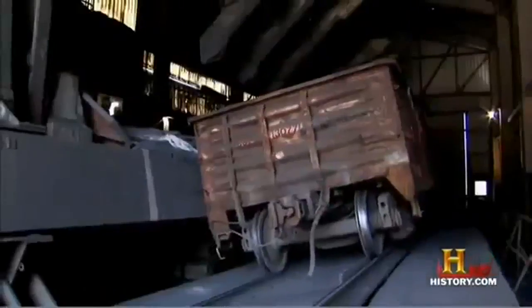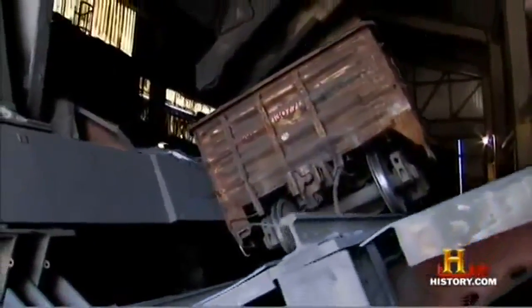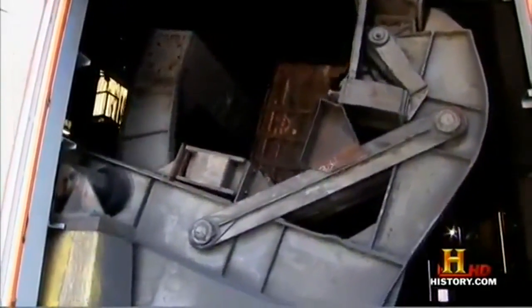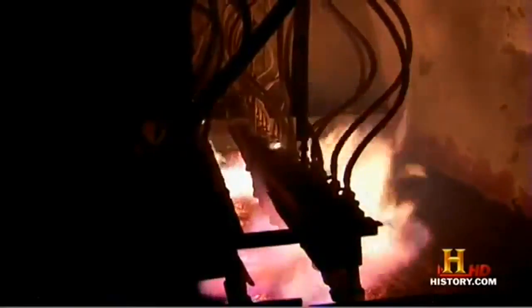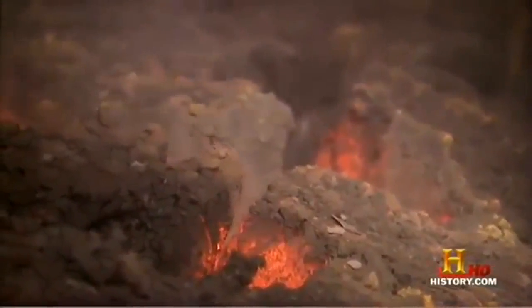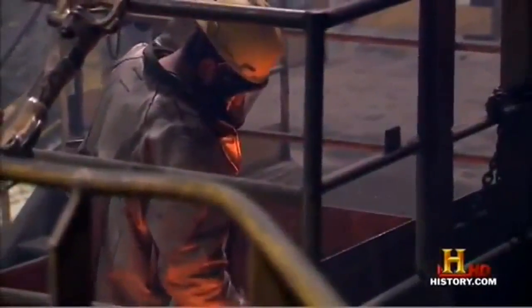Every 100-ton load enters the facility, and the first challenge is to remove whatever traces of sulfur remain. A furnace known as a sinter machine burns off the sulfur by heating the concentrate to 1,500 degrees Fahrenheit. This converts the concentrate to lead oxide. In this form, it's more easily absorbed, so the workers here wear protective gear.